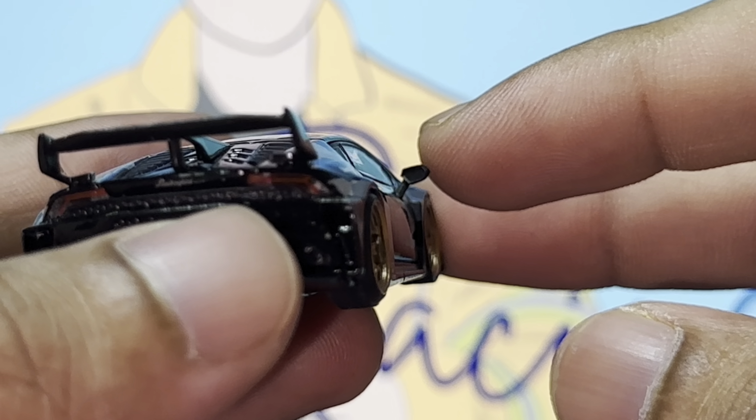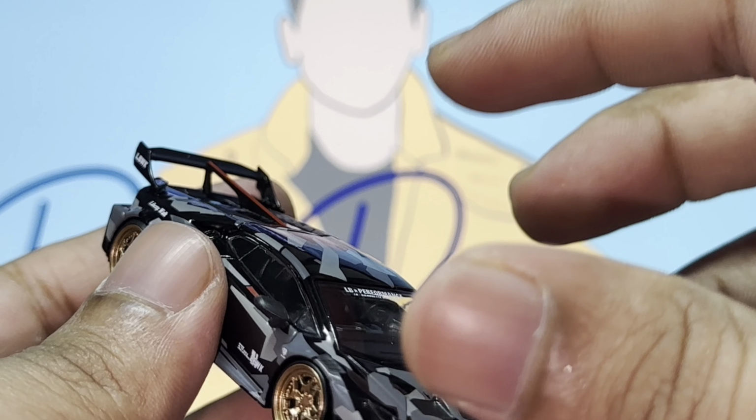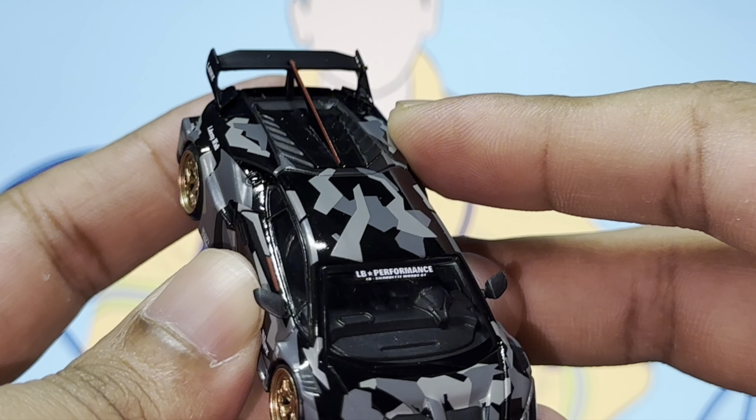Obviously, it's a rubber side mirror, so you have to be very, very careful about that as well. And then the other thing I just want to let you know, since you're already watching the video, right?